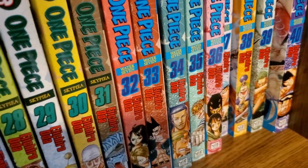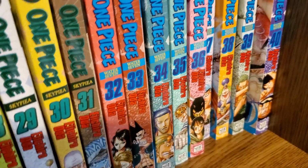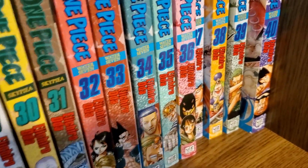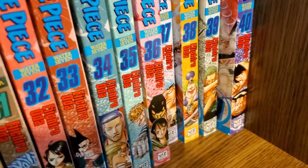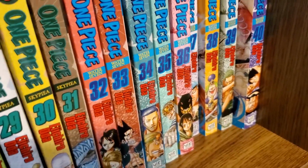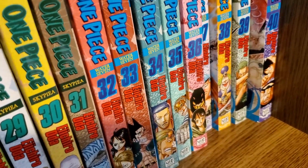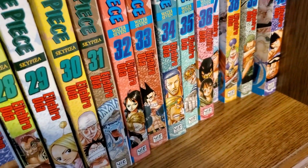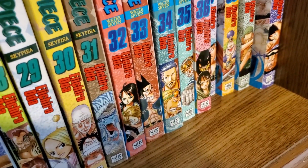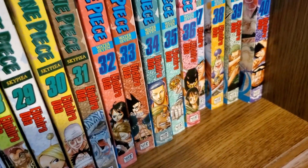And then next we got is Water 7 and Enies Lobby, one of my absolute favorite arcs. And there we meet Franky. It's where Nico Robin is working with CP9, and yeah, she's gonna be executed, so they have to save her. And then meet the Foxy Pirates, and that was a little fun little arc where there was like a sports tournament, and they're like trading pirates for pirates basically.